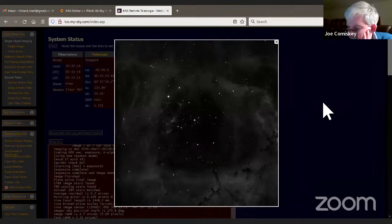NGC 2244 contains about 100 members and formed within the past 5 million years. This cluster is 43 light years in diameter, while the nebula is 130 light years across. Okay, that makes sense. The estimated mass is about 10,000 solar masses. That's a lot of mass, making it one of the more massive emission nebulae known.